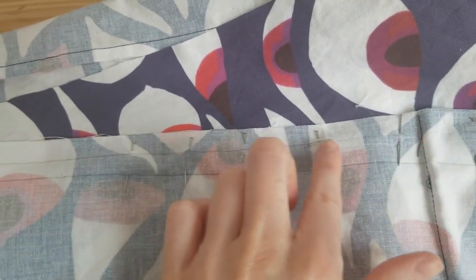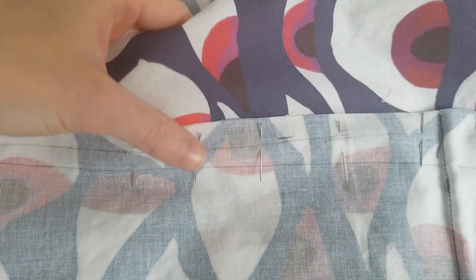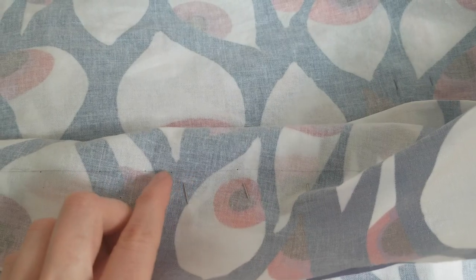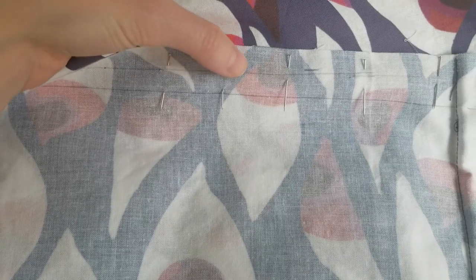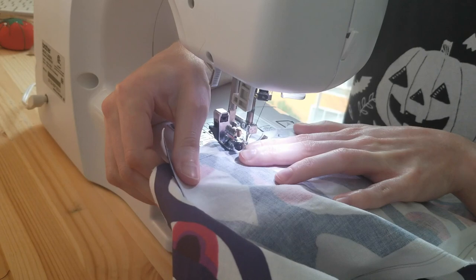Here's what I mean. So here's the line that I drew on the collar, and these are the pins that I've already pinned in. And as I flip it over, you can see this line on the back where I pinned in pins. So I would pin in a pin from the back to the front of the collar and then make sure that all lined up and then pin it in officially the collar on top.